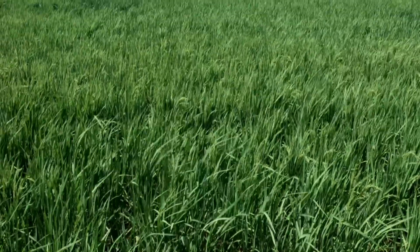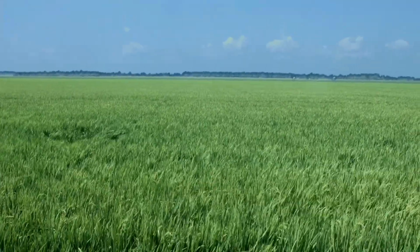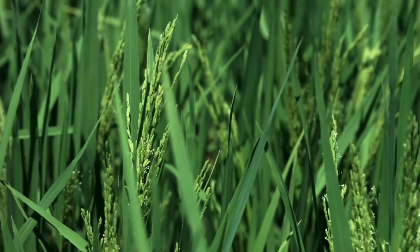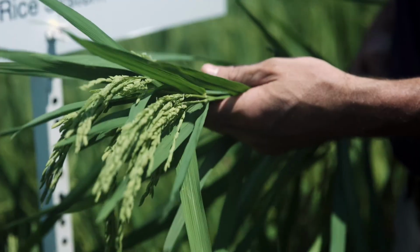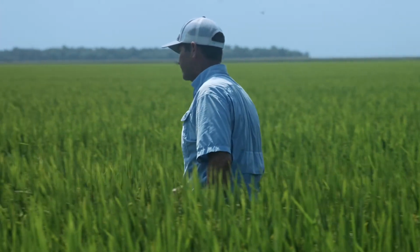As a general rule, we'll follow Arkansas's recommendations on fertilizer, and this field received 200 pounds of urea, which is 92 units of nitrogen at flood, and 28 days later, we applied 100 pounds of urea, 46 units of nitrogen. That's the go-to for Arkansas, and that's worked well for us.